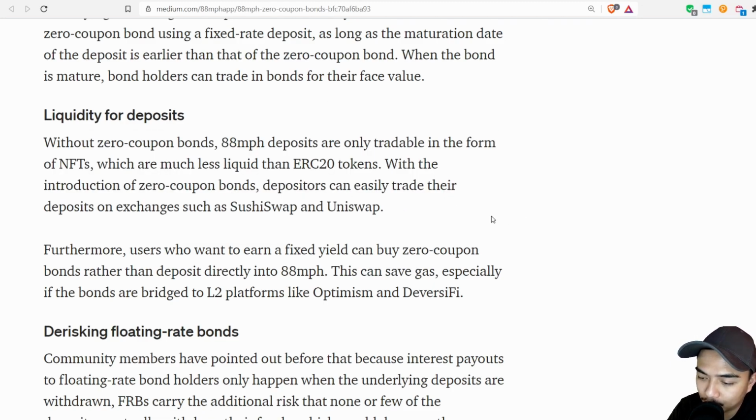So look here, liquidity for deposits without these zero coupon bonds: 88Mph deposits are only tradable in the form of NFTs, which we just talked about, which are much less liquid than ERC20 tokens. With the introduction of zero coupon bonds, depositors can easily trade their deposits on exchanges such as SushiSwap and Uniswap. So there doesn't have to be an NFT marketplace. You can literally buy these deposits and trade them on SushiSwap and Uniswap. That makes it super easy.